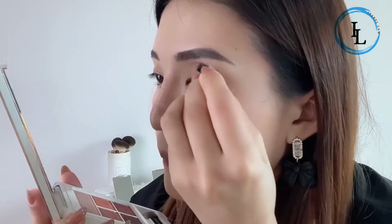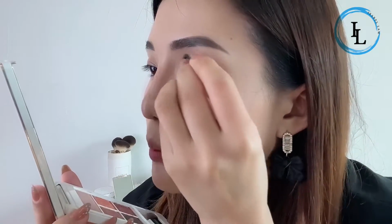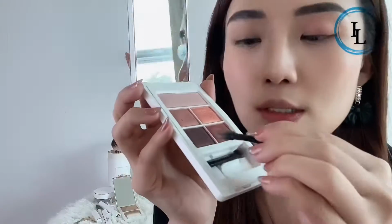Then we'll blend a little bit more for the glitter side, okay? Put it in the middle part. As you can see, I was giving you that glow already, middle part a little bit more. Here you go. Okay. Then we'll put a deeper color like eyeliner towards the end, which is this color, you see.